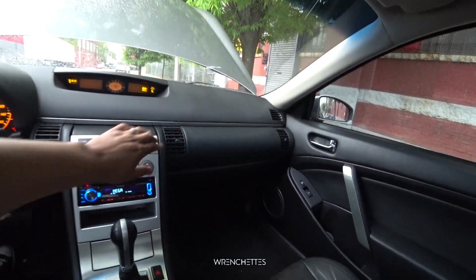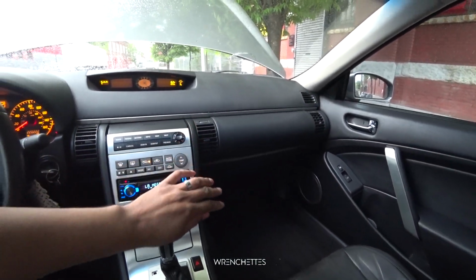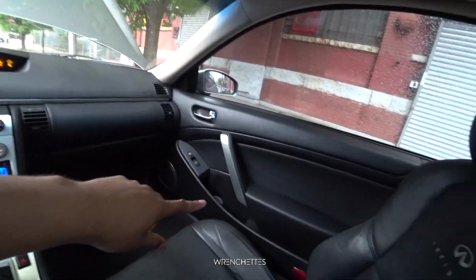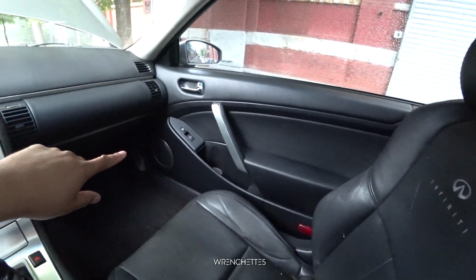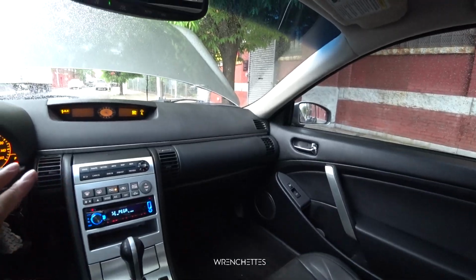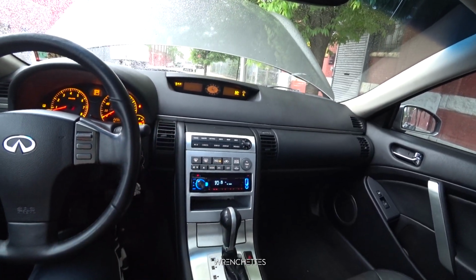sanitized, and we cleaned the vents a little bit, that side a little bit, and we cleaned the door handles and stuff like that. It doesn't have the shine because I didn't want to have the shine now. I just wanted to get it sanitized. Yeah, that's what I was looking for.